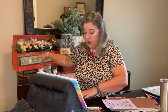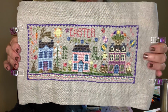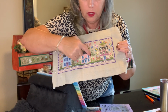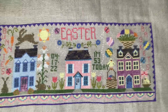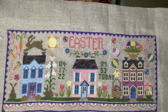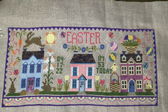And so this one will be done the same, a little drum, and here we go. So I decided to put 4/17/22 over here and put I'm 53 today and Easter. And I love how it turned out. I don't know if you can see the little butterfly trails. It is adorable. I don't think I've missed anything. Y'all eyeball it real good and let me know if I missed something.